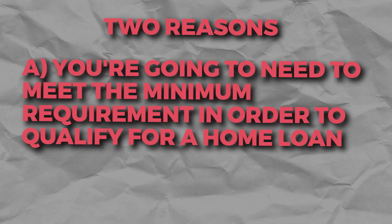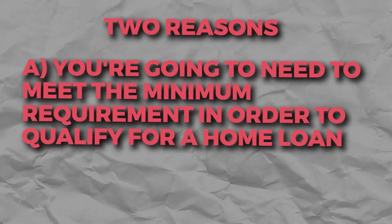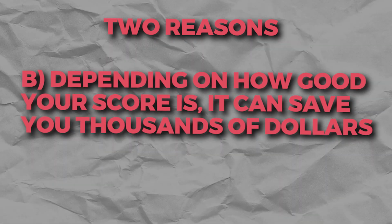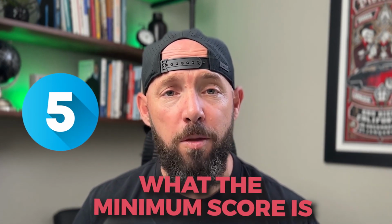Well, it's going to matter for two reasons. A, you're going to need to meet the minimum requirement in order to qualify for a home loan. And then B, depending on how good your score is, it can save you thousands of dollars. So today we're going to go over 5 different loan options as far as what the minimum score is. All right, so let's get to the meat and potatoes.